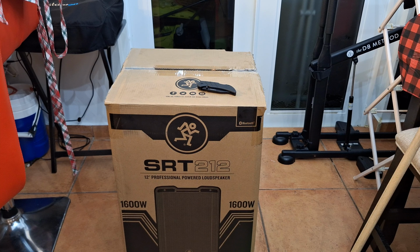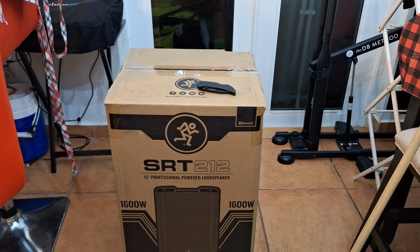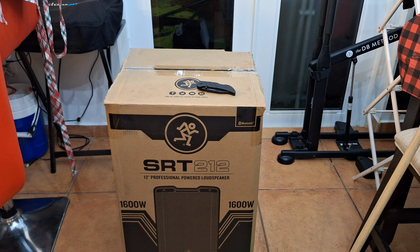But right now, let's get on to the unboxing so I can show you everything it brings, and all the features in the back of the SRT. Oh, and by the way, the SRT 210, the 212, and the 215 are all the same thing. The only difference is the size.